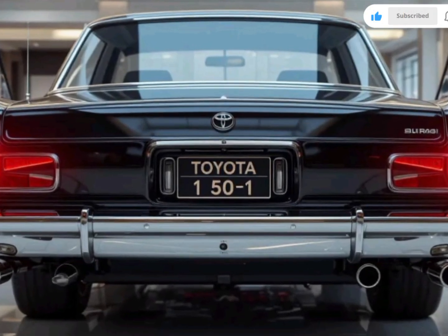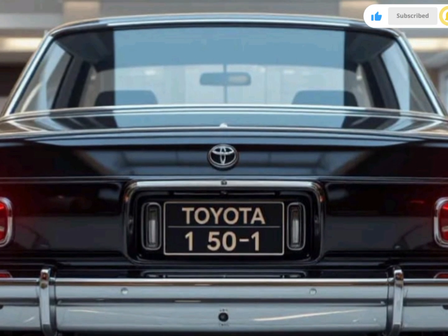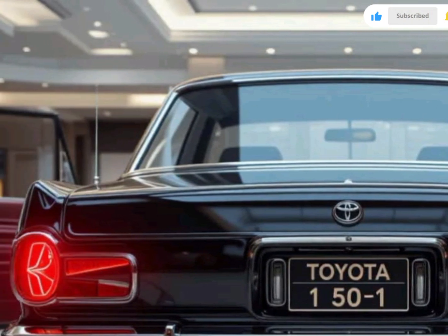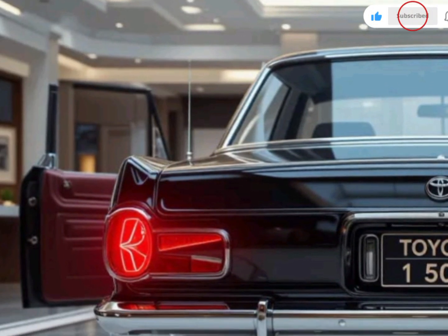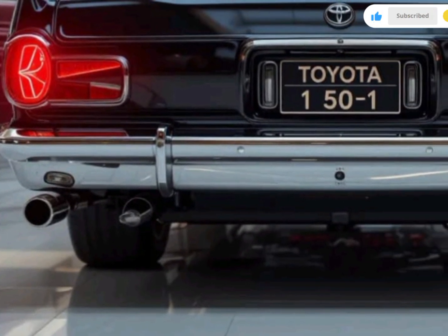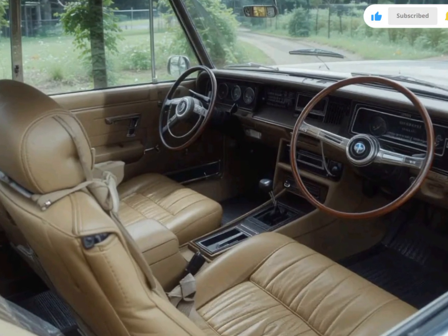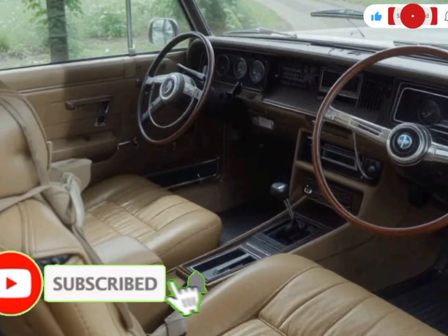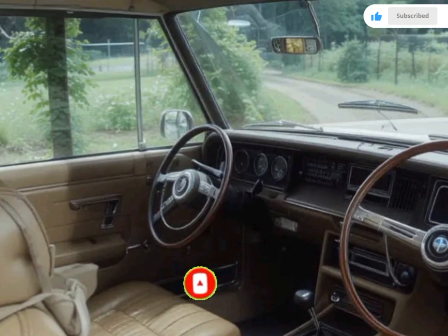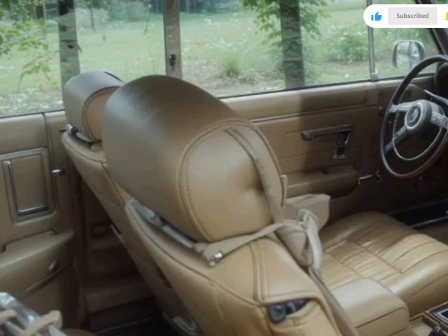The Toyota Corolla E70, produced from 1979 to 1987, marked a significant evolution in the Corolla lineage, blending practicality with innovation. This generation introduced notable design changes, engineering advancements, and a diverse range of body styles and engine options, solidifying its place in automotive history.